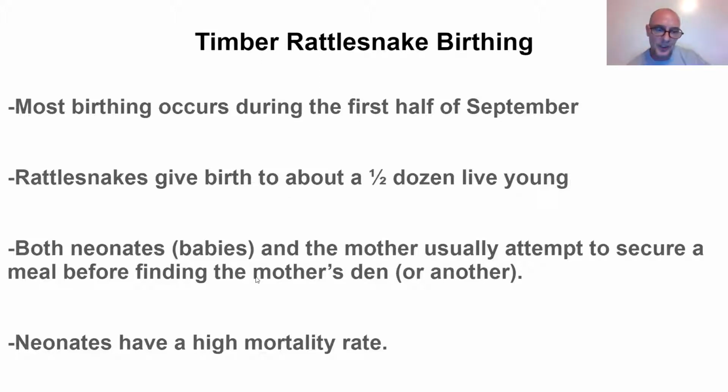Of course, the neonates have a high mortality rate. Not only may they not get to the den in time, but the list of predators that can prey upon them is much longer than that of adult rattlesnakes. A black racer, for example, isn't going to mess with an adult rattlesnake, but will eat a whole litter of babies in one meal. And other smaller animals like possums and raccoons may take out some neonates.